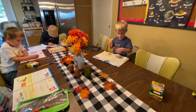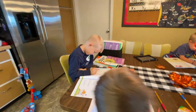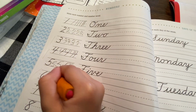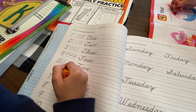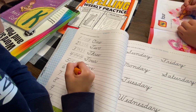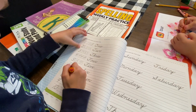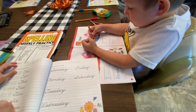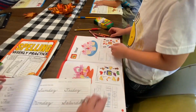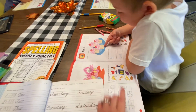Okay, so how about we go over to Miles first though. So let's see how Miles is doing. Oh, you just have to do your numbers? Yeah. Okay. You could probably just write it one time. You know your numbers. And then just do the cursive part. Declan's cupcakes, and then he has to write the number 4. Those actually look good. Yep.